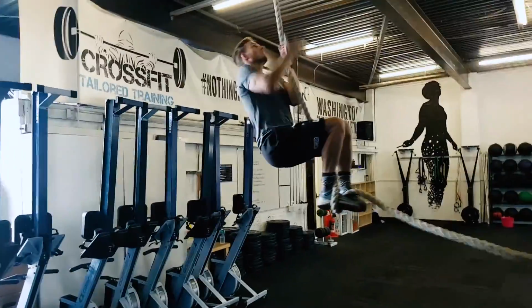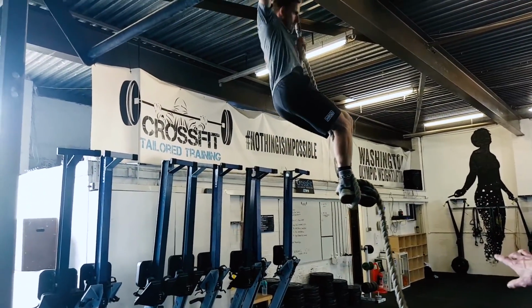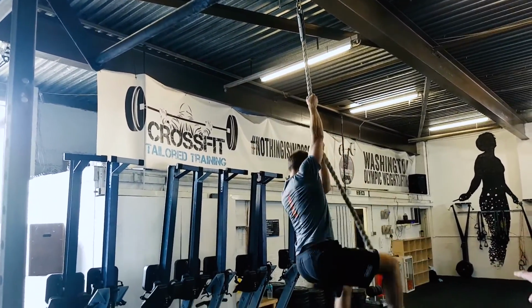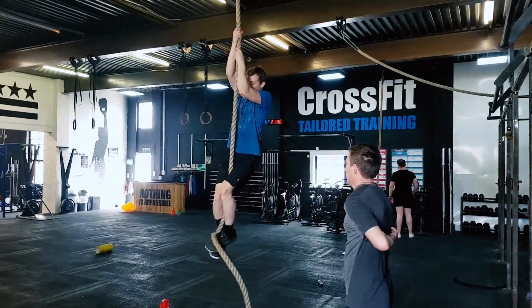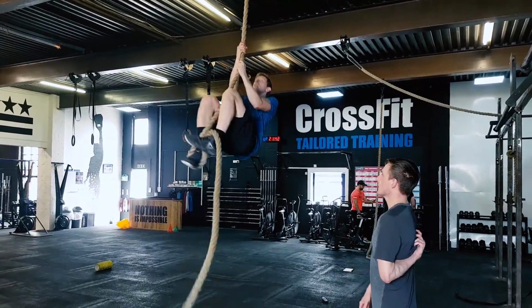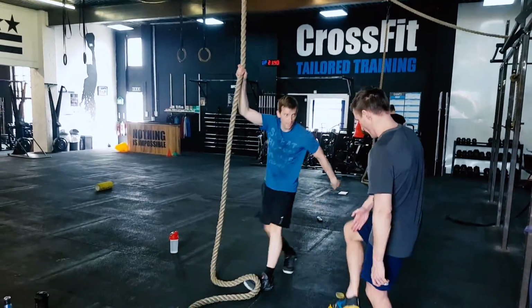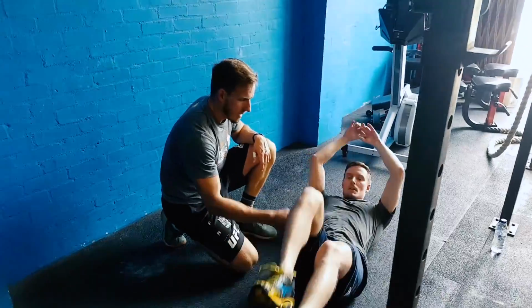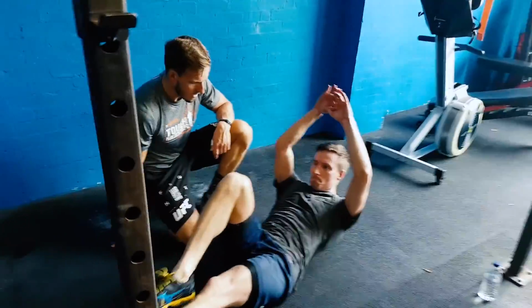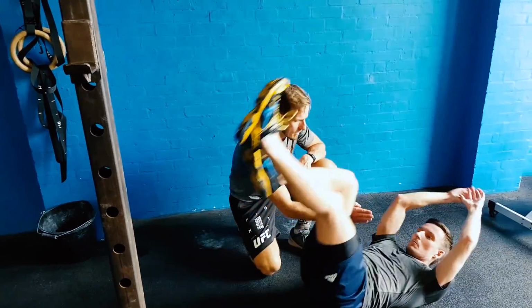Then we worked on some rope climbing technique. In obstacle course racing, there's often a rope climb, and you get up it any way you can because you're quite knackered. Just improving the technique here, and hopefully next obstacle race I'll be a bit more efficient and quicker on the rope climb. And then the lad's working on some drills for muscle ups.